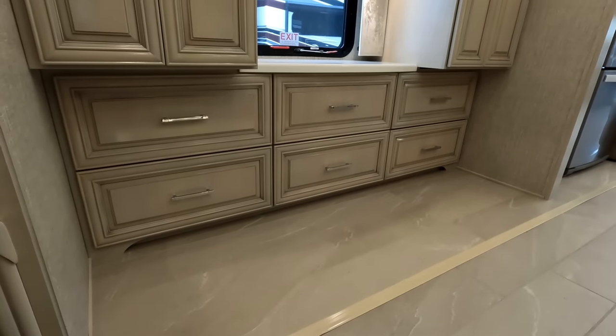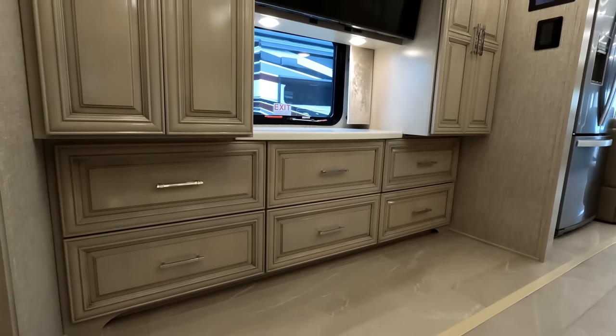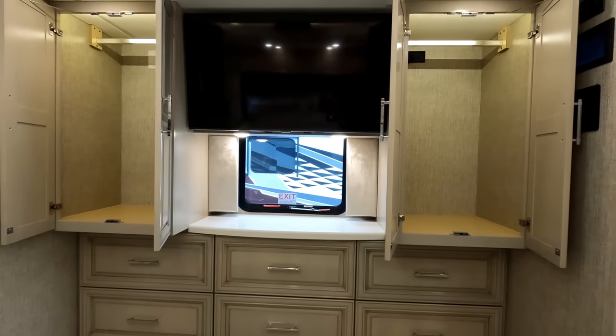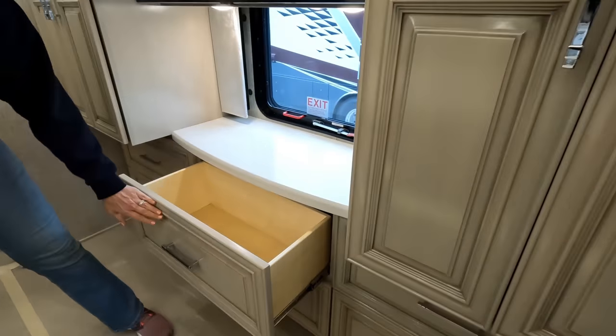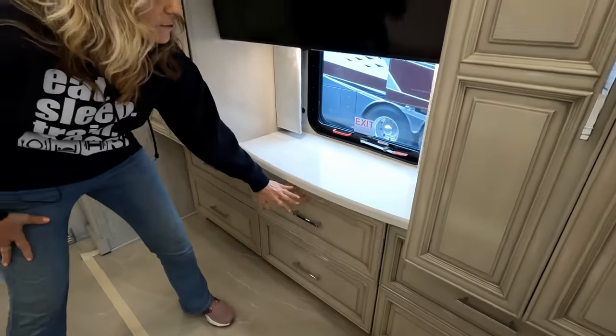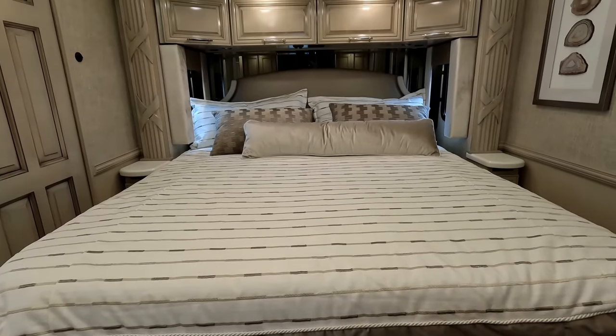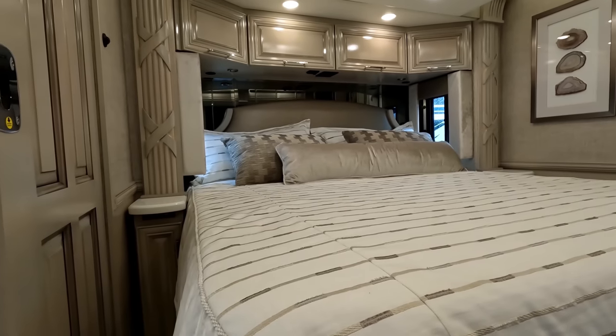All right, now the master bedroom and the master bath. Beautiful. Again, we are still on this super slide, which is why these rooms feel so big. So this is the back end of the super slide here. You have two wardrobes here and a nice large TV, a little shelf for stuff. You've got six large deep drawers to keep your clothes in. Again, those are all soft close. You're going to have a king size bed. Very nice, which you should get a Brooklyn Bedding mattress on because they're awesome.